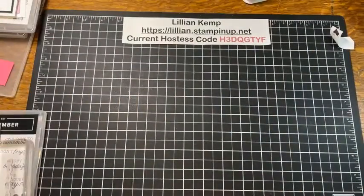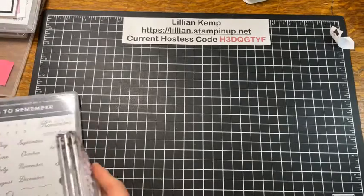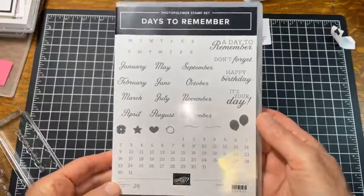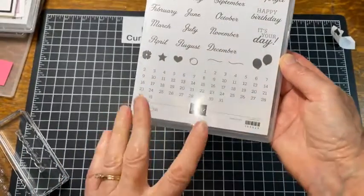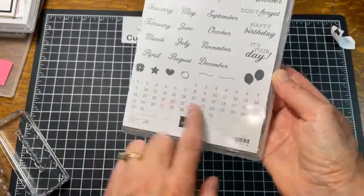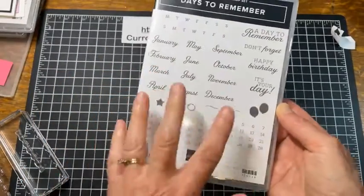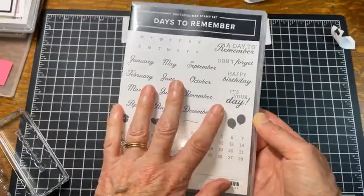Now, we're going to play with a stamp set that I think has been a sleeper for a couple of years. And it might be a sleeper because people aren't sure how to use it. It's called Days to Remember, and it looks really interesting. It has numbers all over the place, but it has the days of the week, and it has the months of the year, and it looks like it's got potential. But what do you do with it?